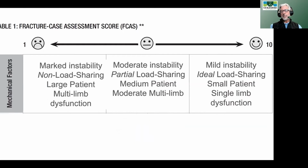And then the amount of dysfunctional limbs. So as an example, if we've previously amputated a limb and now a dog fractures one of the remaining limbs, chances are he doesn't have a good way to off-weight that limb. And so that puts a lot more mechanical demand upon our repair.